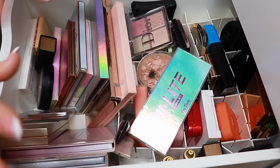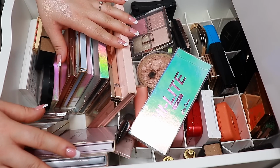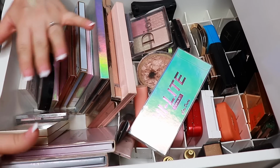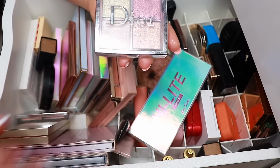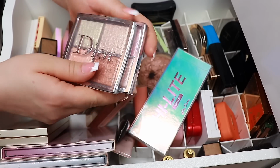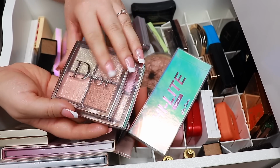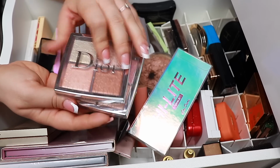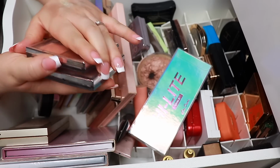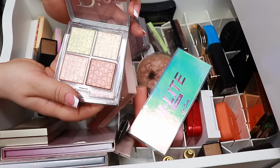I'm just trying to go through some of the highlights that I know I will keep or declutter. Let's go with this one. We can go with both of my Dior palettes. They're pretty new to my collection, both of them. So this is the Glitz one, I think. Yes. And I'm not getting rid of any of them. I think that they're both absolutely stunning.